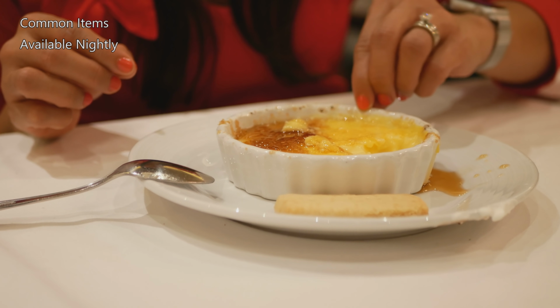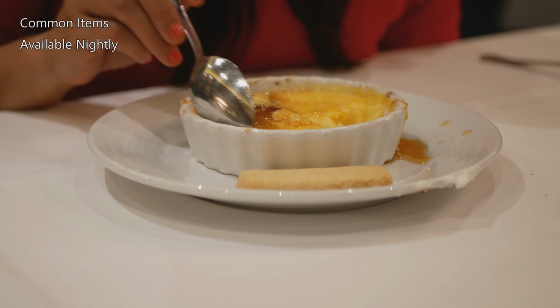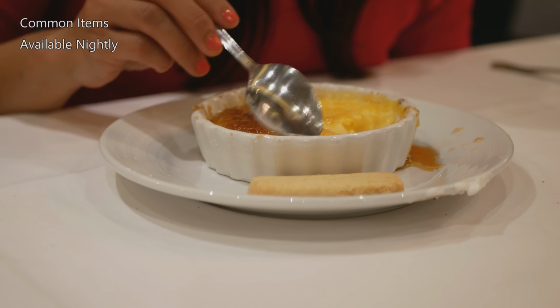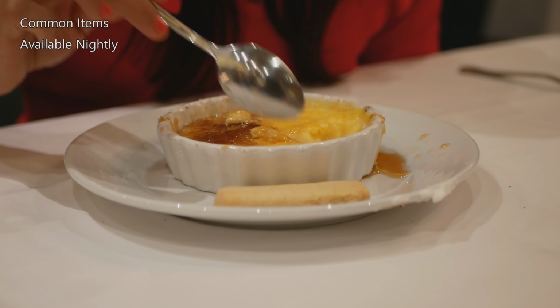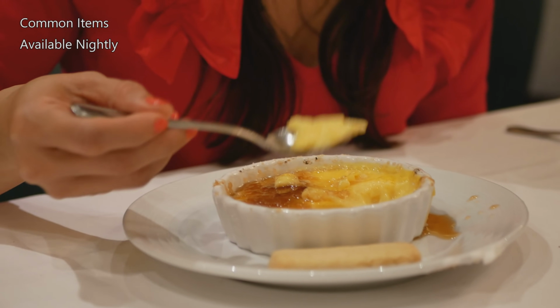So from the texture, I can always see once they put it down the table, it's kind of watery, with the sugar. I was like, No. It's not the best crème I have eaten. It's not as creamy and firm.